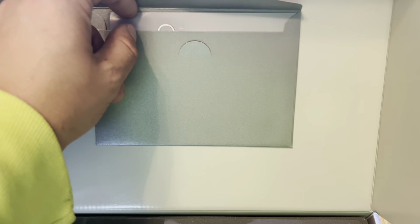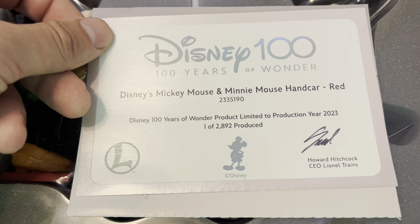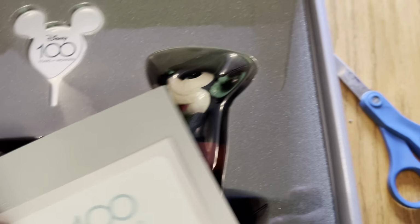Let's see, they got a card up here. I'm assuming that this is maybe like a certificate of authenticity or something. Let's see. Yes, it is. So there is only 2,892 of these produced. And yeah, there's several different variations of this.